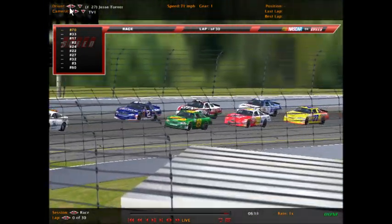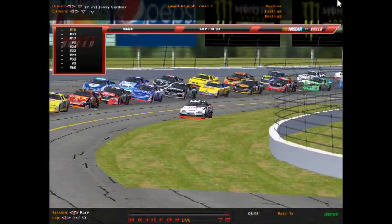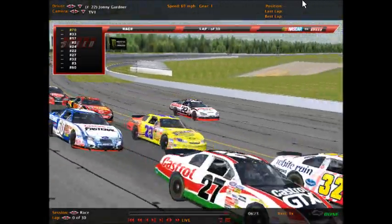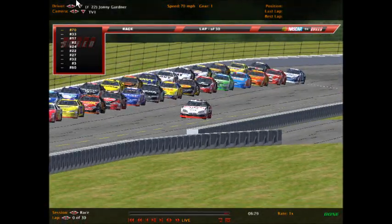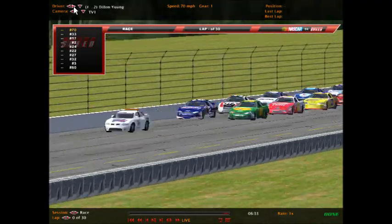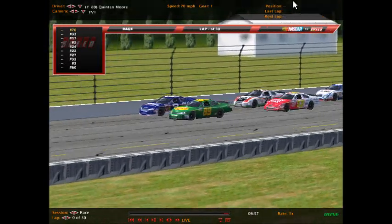And apparently, it looks like they may not make a start here. That's Johnny Gardner dipping into the inside lane in 22. Gardner, who won this race a couple seasons back, is on the apron of the track and apparently about to make a visit to pit road before the green flag even falls. So Johnny Gardner with a very disappointing start to this race without question.